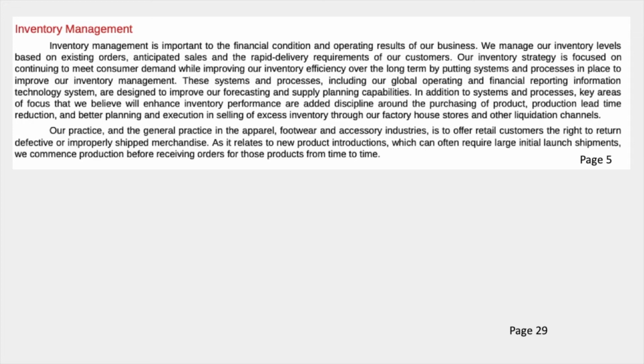They go on to say that our practice, and the general practice in the apparel, footwear, and accessory industries, is to offer retail customers the right to return defective or improperly shipped merchandise. As it relates to new product introductions, which can often require large initial launch shipments, we commence production before receiving orders for those products from time to time.